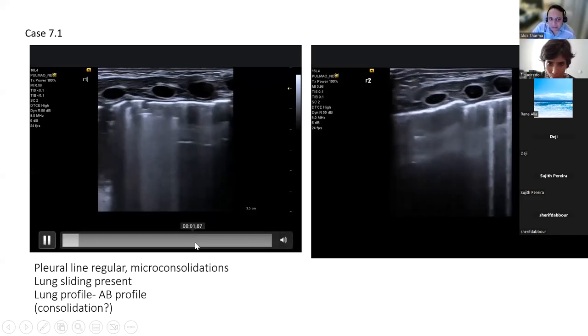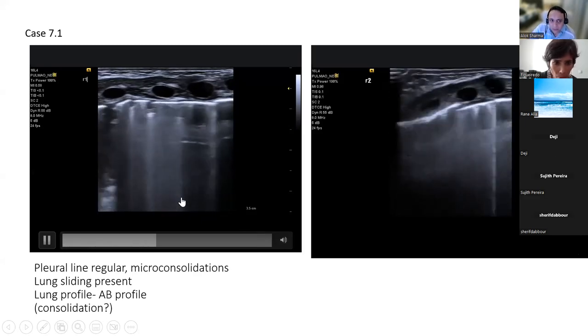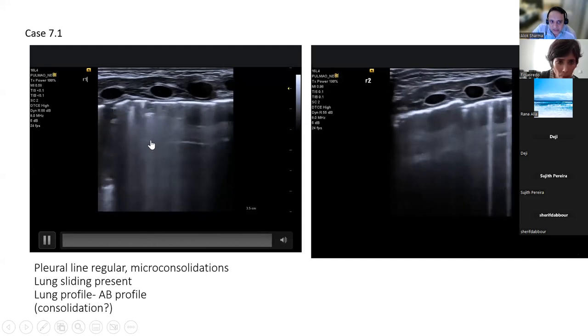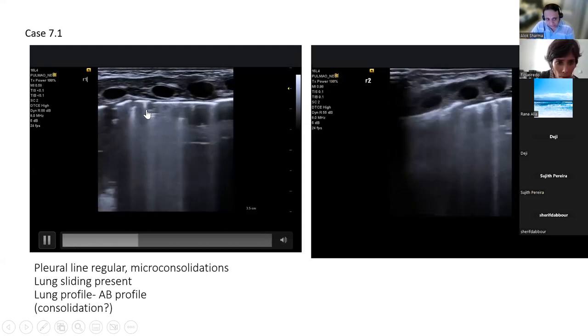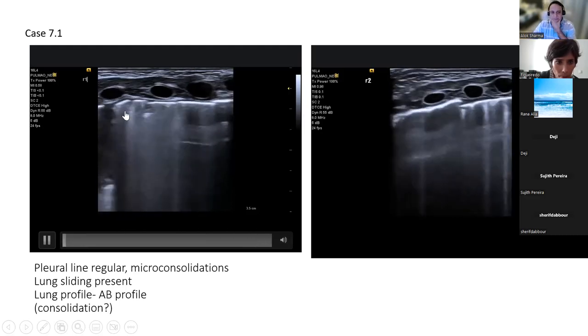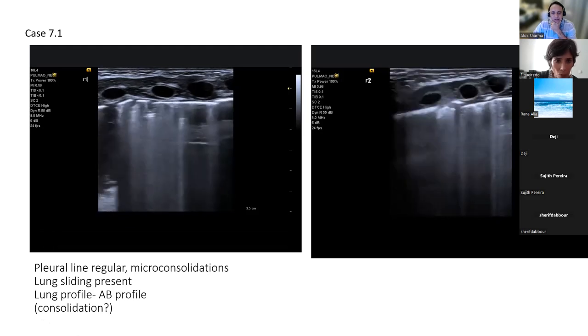In R1, just before we move on, there's a small area where the pleura looks a little bit discontinuous with a subpleural microconsolidation, you said. So that's something to keep in mind. And you do have a few more microconsolidations with some comet tails in between.